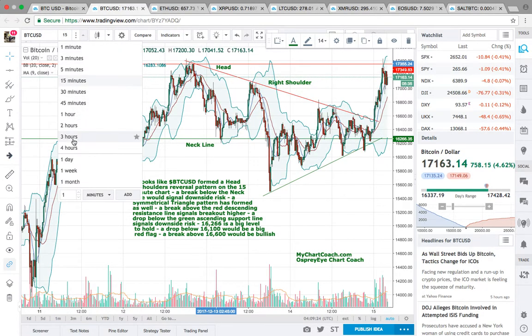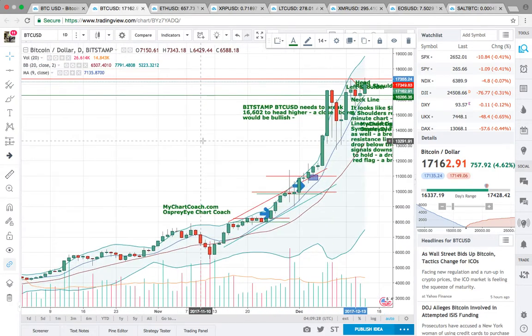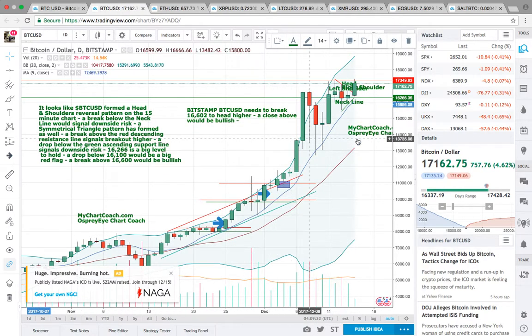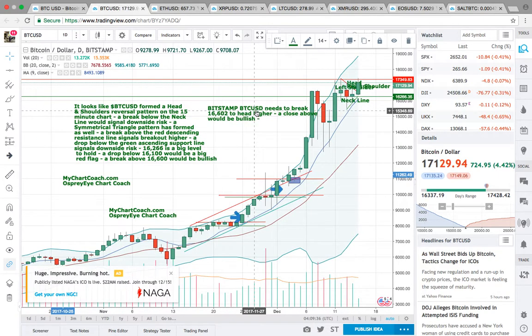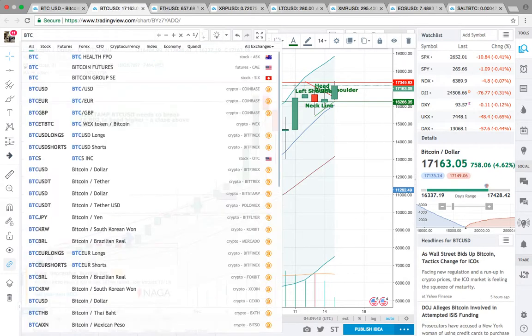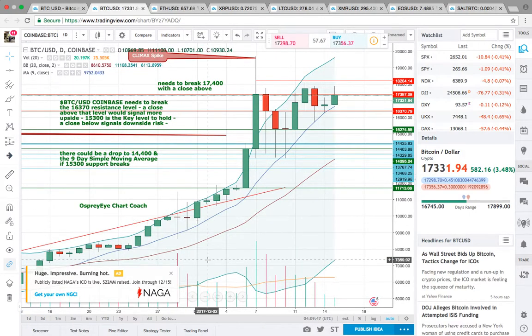If you take a look at the one-day chart, this is the Bitstamp chart that we had been working on. Let me get the annotations out of the way here. Let's see. Oh yeah, it's actually going to put on the ones from before. Let's take a look at the Coinbase one, because that'll give us some different annotations here.